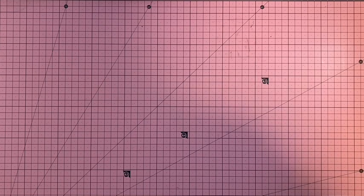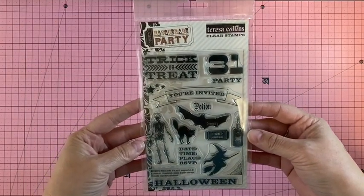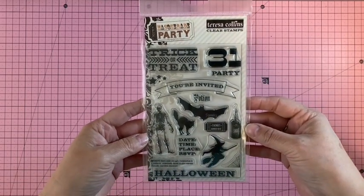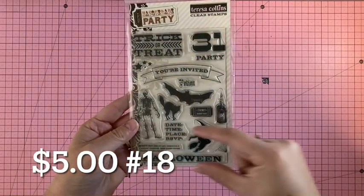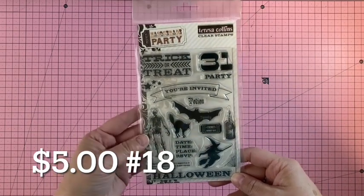And the first thing I have here is a Halloween stamp set. This is by Teresa Collins. It is called Masquerade Party. I don't believe that this one was ever used. And right about now, the price and claim number will be coming across the screen if you would like to get first dibs on that stamp set.